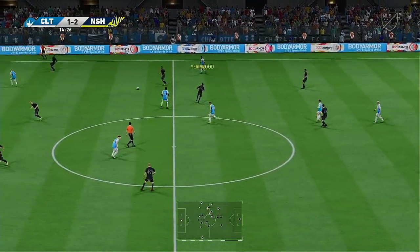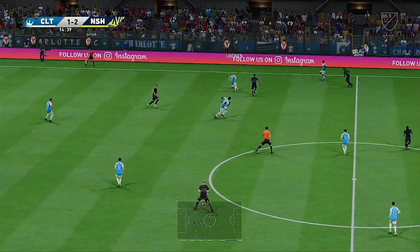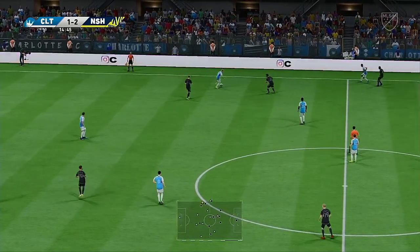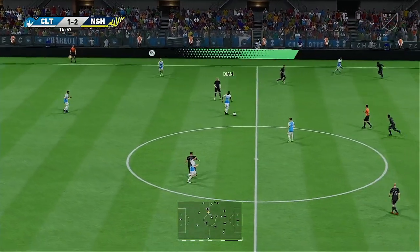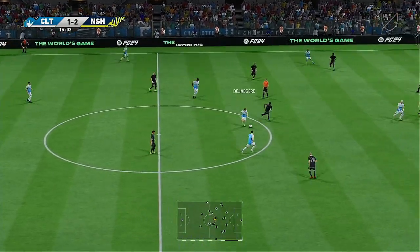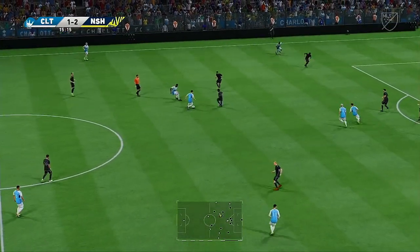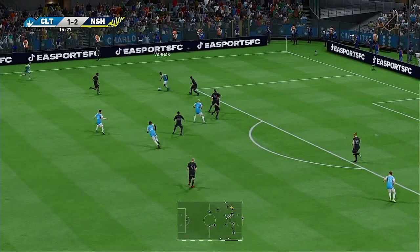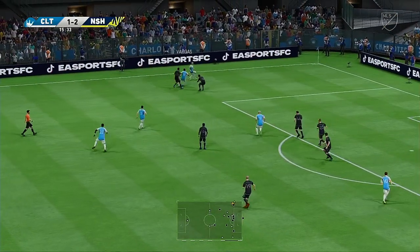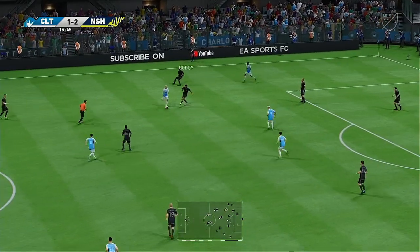Yearwood. Shaq Moore. Westwood. Vargas with it. Well, that's the sign of a well-organized defense.